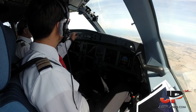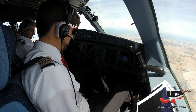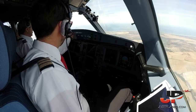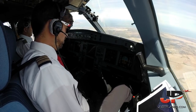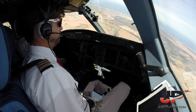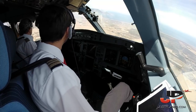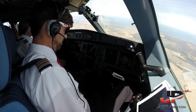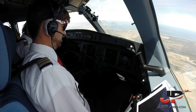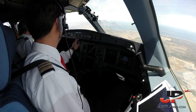EDELWEISS 8-4, descend to 3,000 feet. Descending 3,000, EDELWEISS 8-4. EDELWEISS 8-4, fly heading 280. Heading 280, EDELWEISS 8-4. Visual. Fly heading 220, cleared ILS approach, runway 19. Heading 220, cleared ILS 19, EDELWEISS 8-4.